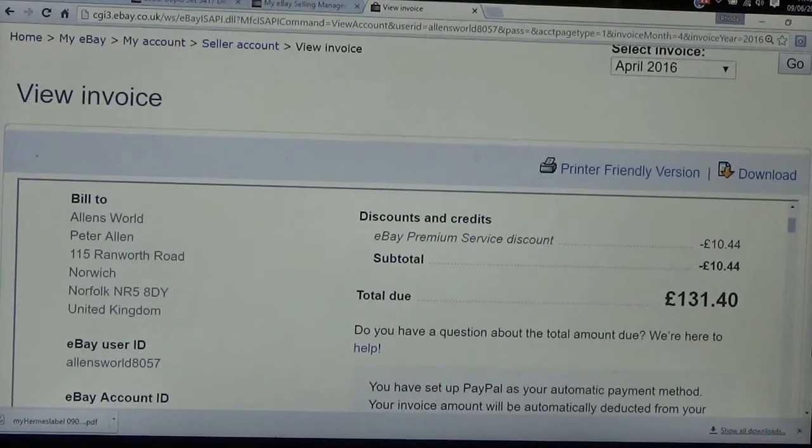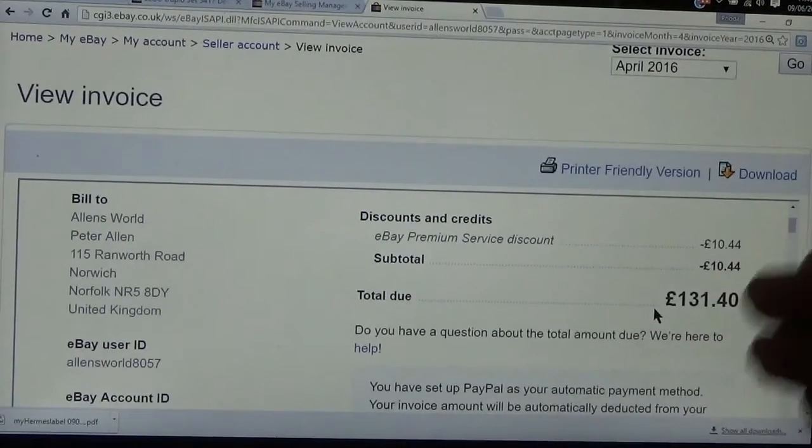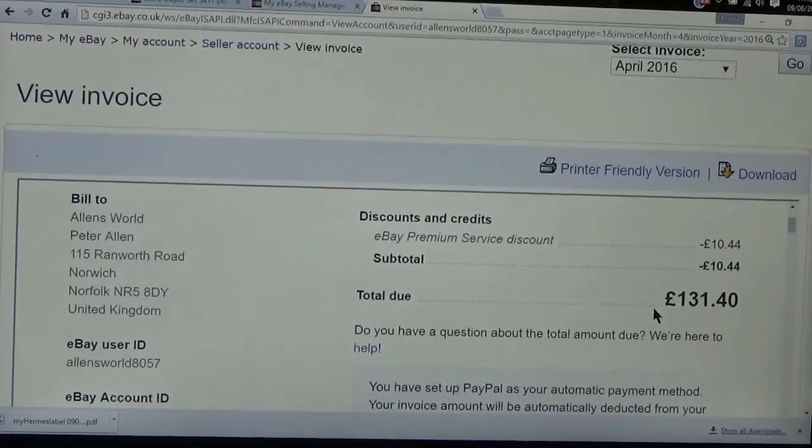So you can either offer the free postage and the premium, which gets you up higher, and you can get some extra money off on there, or if not, you can just go for the postage saving.